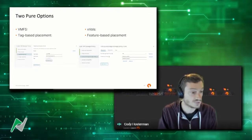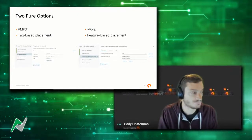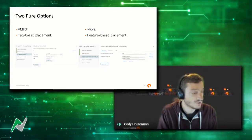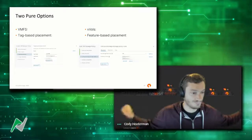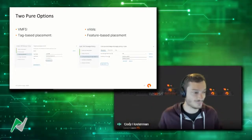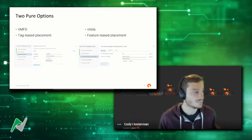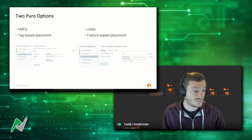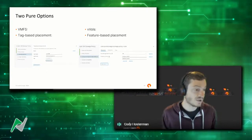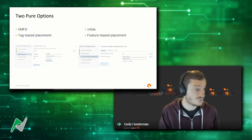Of course, it is stricter. The capabilities are defined by the storage platform. Tags are infinitely flexible, right? You can tag anything with anything. That's, as I said, infinitely flexible. Blue, green, yellow, tree, dog, cat, whatever you want to do. Of course, they have to be correct. If you tag this as the dev array, but it's actually a prod array, that's a problem. So tags are flexible, but you need to make sure you have good change control around them.